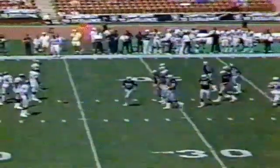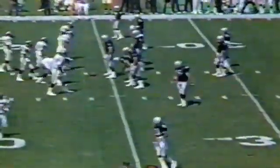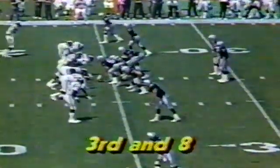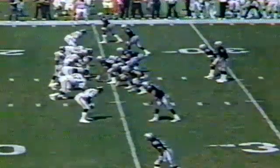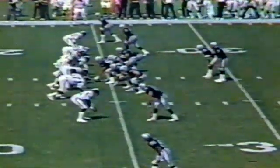3rd down and 8 at the 24-yard line. That's one of those. You can go either way, Tom. Yeah, only because of the area they're in. You're talking about a longer field goal with 2 opportunities versus a shorter field goal with 1 opportunity to pick up the first down. Beuerlein from the shotgun.